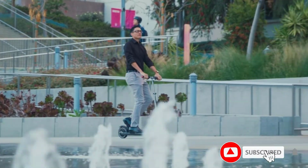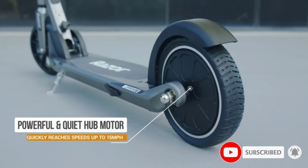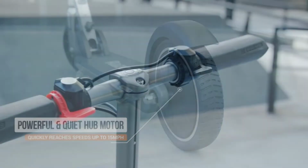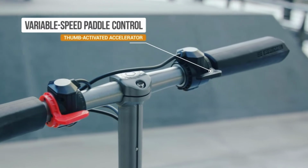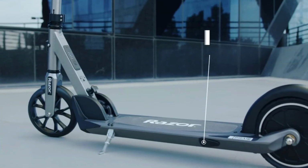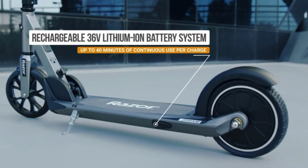The front tire is extra wide, which helps for a little grip on the road. This scooter reaches a max speed of 15 miles per hour, which is fairly standard for scooters in this price range. The Razer E-Prime has a standard 250-watt motor, so don't count on it to climb anything higher than 15 degrees without some serious leg pushing.